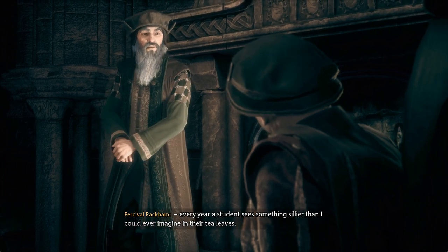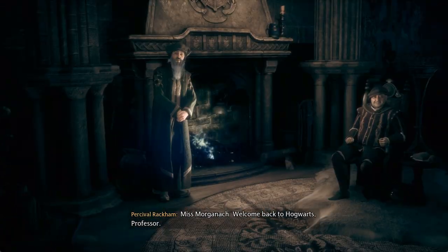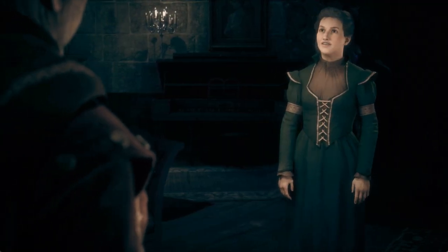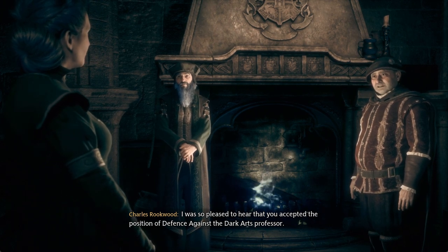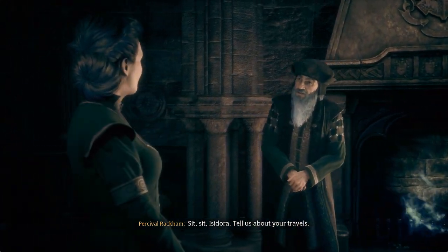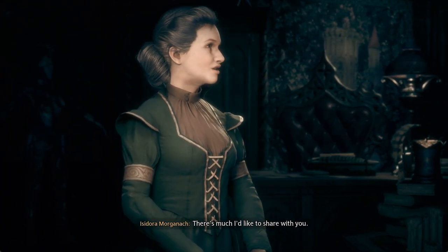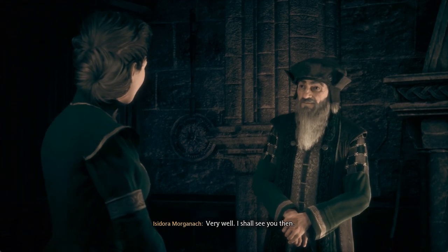Every year, a student sees something sillier than I could ever imagine in their tea leaves. Oh, Miss Morganach. Welcome back to Hogwarts, Professor. That's going to take some getting used to. Professor Rickwood? I was so pleased to hear that you'd accepted the position of Defense Against the Dark Arts, Professor. Sit, Isadora. Tell us about your travels. I was actually hoping that you and the others might join me at my home this evening. There's much I'd like to share with you. That would be delightful. We shall let the others know. Very well. I shall see you then.